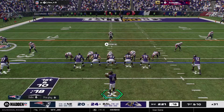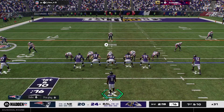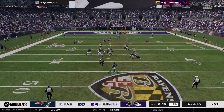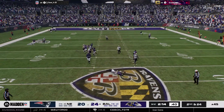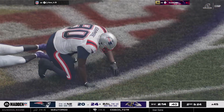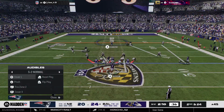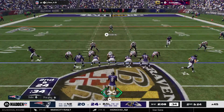Middle. Go ahead. First down, here's Lamar. And the Patriots get there and take him down. Working quickly here. Christian Barmore. A big loss on the play. No, we changed it. Up second down.